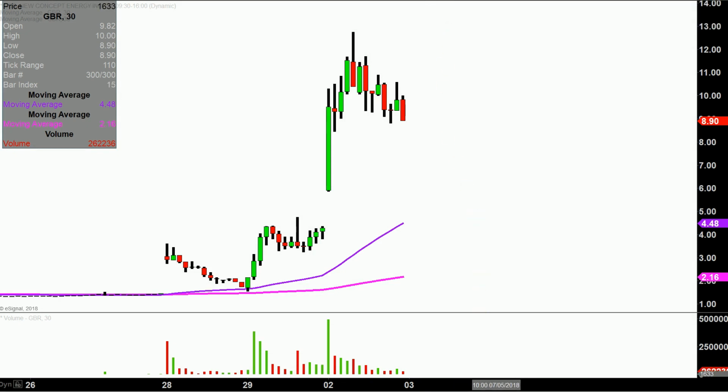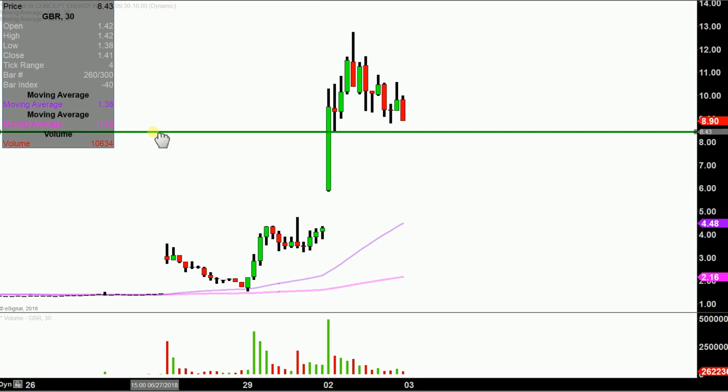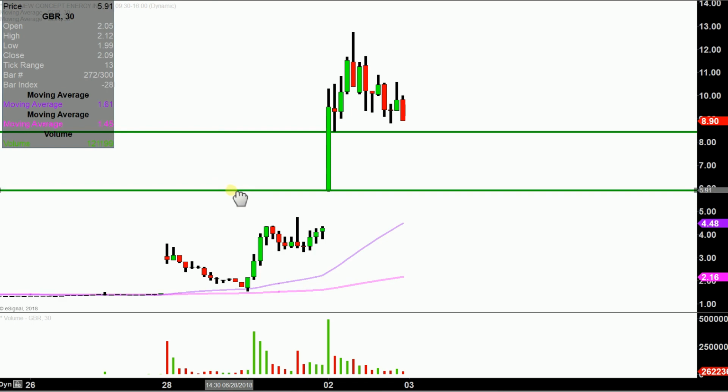No doubt about it. So let's talk levels of support, and the first area that I'm curious tomorrow if it can hold or not is going to be right here at the $8.50 mark. And this is by no means any sort of secret discovery on my part. A lot of people are going to be watching this, including the shorts. My broker Lightspeed does not have any shares to short of GBR, but I'm assuming some brokers out there do, and that will be one of those levels where if it cannot hold, then by no means am I saying it's dropping all the way down there quickly, but technically speaking, there really isn't any other level of support until simply the lows from today, which are down around the $6 mark.